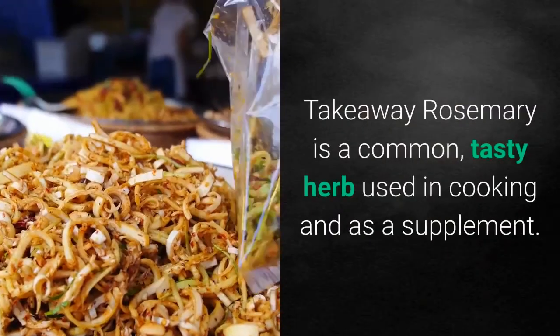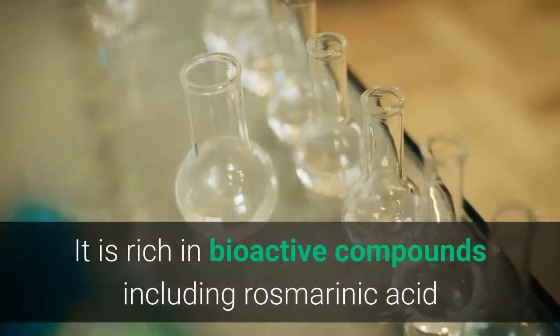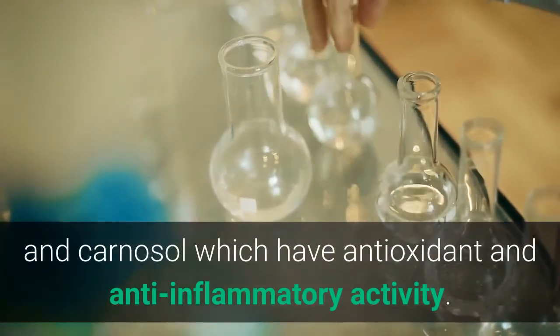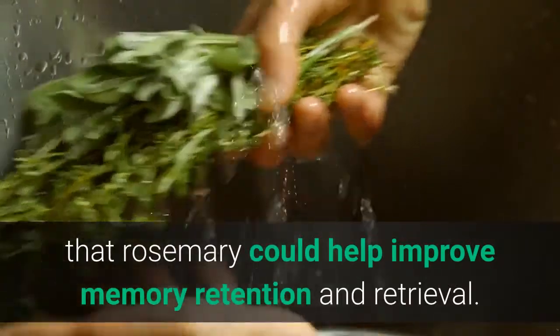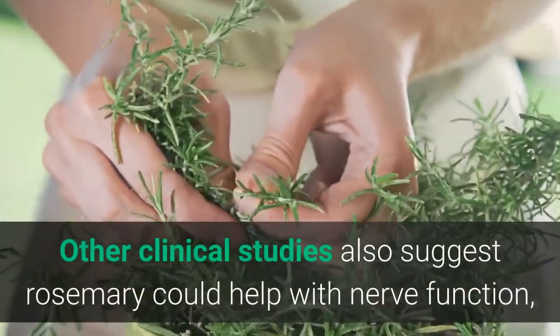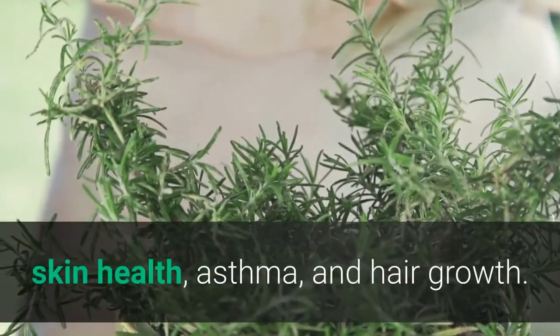Takeaway. Rosemary is a common, tasty herb used in cooking and as a supplement. It is rich in bioactive compounds including rosmarinic acid and carnosol, which have antioxidant and anti-inflammatory activity. There is relatively good evidence that rosemary could help improve memory retention and retrieval. Other clinical studies also suggest rosemary could help with nerve function, skin health, asthma, and hair growth.